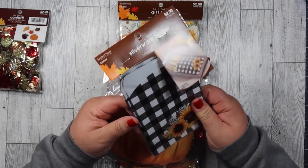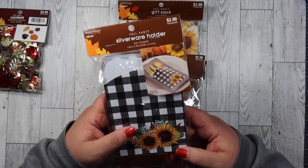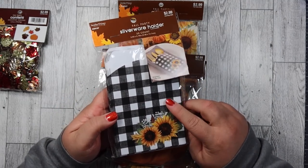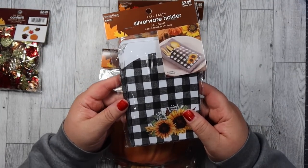And this is probably one of my favorite purchases of the day. It's these silverware holders, but I use them as pockets. So stay tuned because I'm going to be doing a project with these, but that's what they look like right there, and I just think they're so fun for crafting.